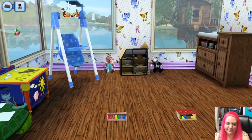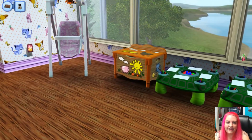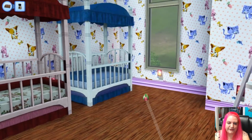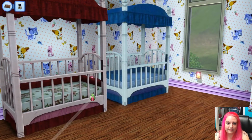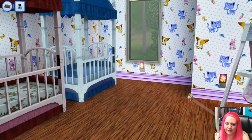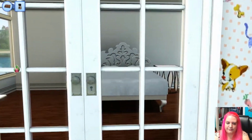Like, seriously, they're beautiful. We have the changing table, the swing, dollhouse, a bunch of cute toys, a little turtle block set. Oh, pretty swing. And a couple of cribs over here. And, of course, the wallpaper is adorable with the little puppies and kittens. And we have the night lights again. I still haven't figured out what those are from, but so freaking cute. Oh, these French doors are beautiful.